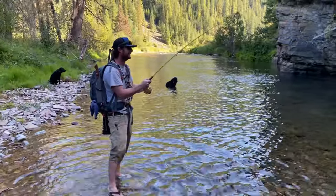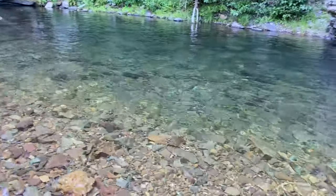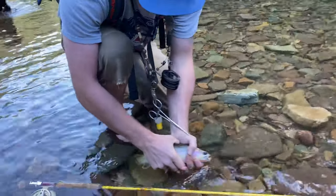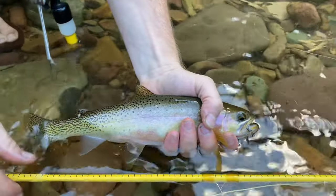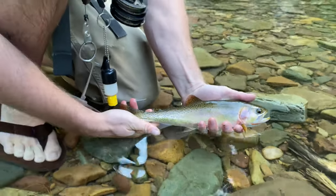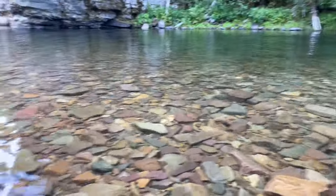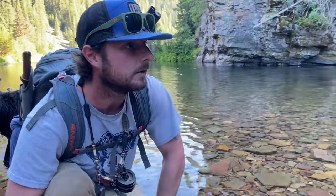This is awesome. None of them are little either. I bet this is probably a 12 or 13 inch fish. Yeah, it looks pretty good. Yo. Probably a 12 incher, 11 incher. So this is like the sixth fish of the day, at least, for me, and then Canyon's got at least that many as well. Yeah, I got four. That's perfect. They're still jumping out there, too.